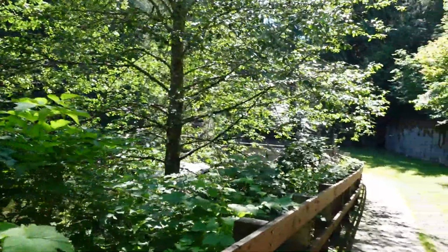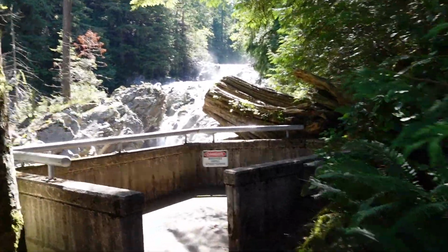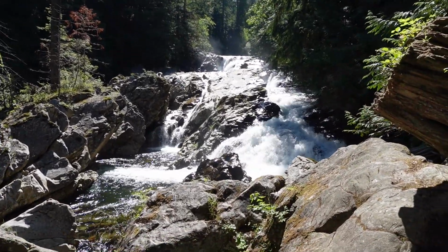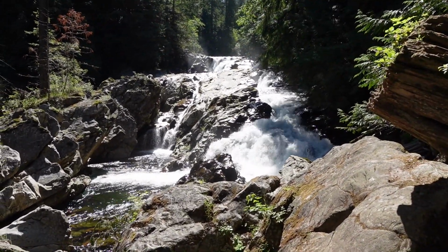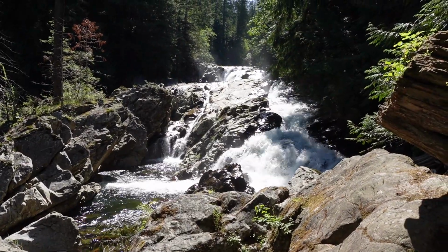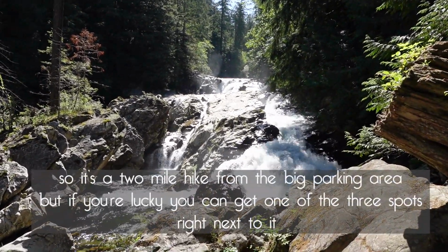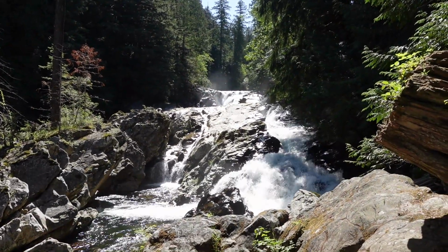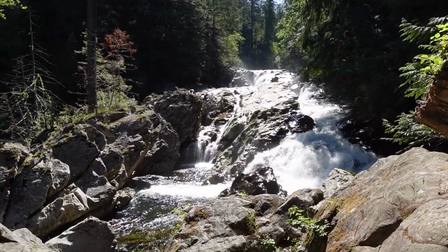So really this falls is just part of the hydroelectric plant. Look pretty. Very pretty. That was a nice short walk for a nice reward. Looks like it was like 2 miles. Yeah, if you park at the normal area. Even where you just parked, it wasn't that far. That's not long. No, I mean the first parking lot. It's 2 miles? Okay, everybody, Weeks Falls. Really pretty.